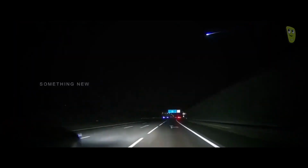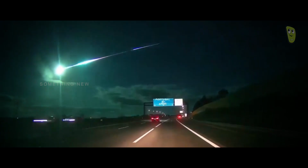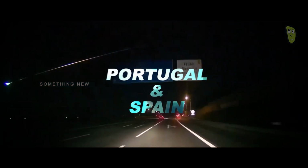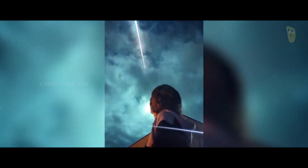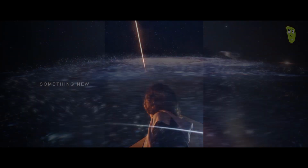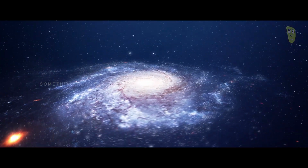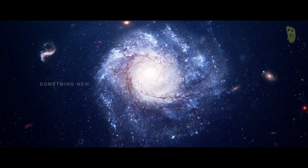Also, last May 18th, 2024, a bright green fireball lit up the skies over Portugal and Spain. The European Space Agency said it appeared to be a small piece of a comet and not a meteor. The object was not detected before impact. This is likely because it approached Earth from a region of the sky that is particularly crowded with stars of the Milky Way galaxy.